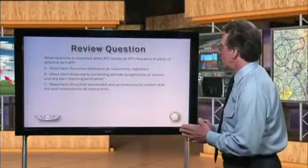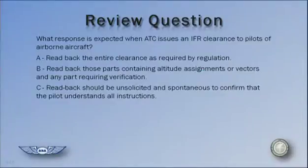Okay, let's take time for a couple more review questions. What response is expected when ATC issues an IFR clearance to pilots of airborne aircraft? What response is expected, A, B, or C?